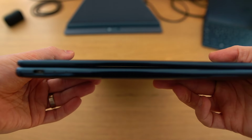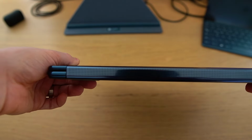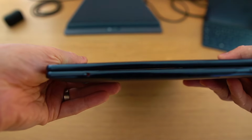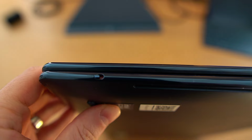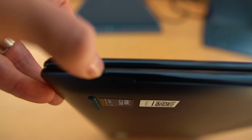Ports are exactly the same, 3 Thunderbolt 4 located in the same positions. I like that you can use any of them for charging or connecting devices. As usual for this device, no audio jack, card reader or USB-A ports. Also, it has a physical camera switch and power button, and that's it, very minimalistic.